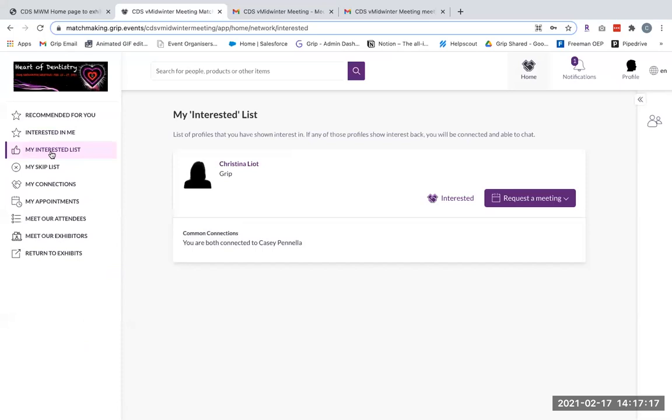If I go to next, my interested list, so these are all of the professionals that I've personally shown interest in. Remember, I've stuck out my hand for that handshake, and I hope to get a mutual handshake, that mutual interest back, and that handshake is formed. So if you remember from the start of our conversation, when I was at the recommended for you list, I showed interest in Christina. So now Christina is appearing here, and this just allows me to keep track of those who I've shown interest in.